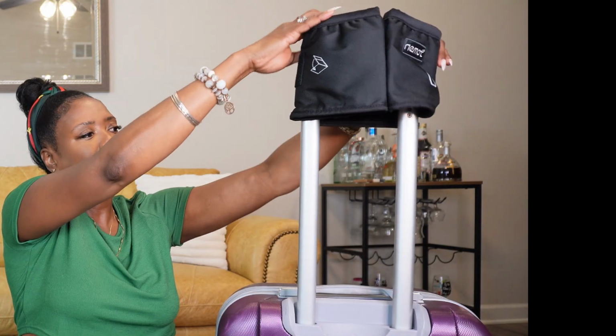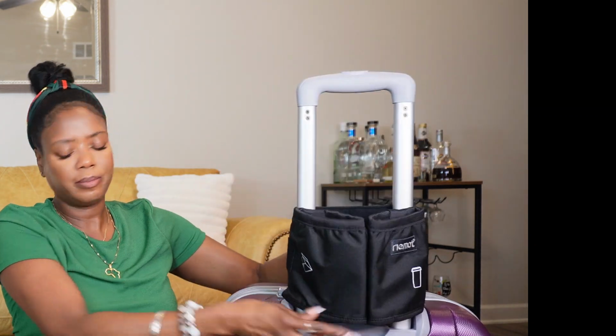So another item I found very convenient is this little cup holder here. As you can see, it just folds down super easy. I can slip it into my backpack. Now I had one before, it was of a plastic nature, and I found that when I got ready to actually jet off, it didn't fit so easily in my backpack. This, however, just slides right over your luggage.